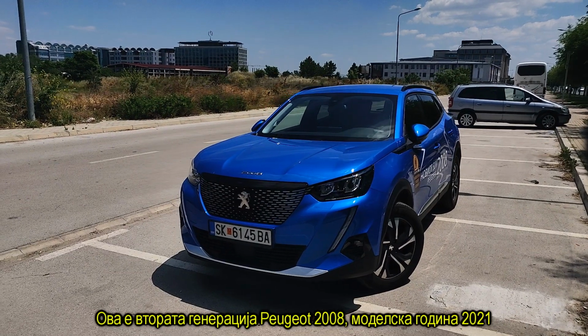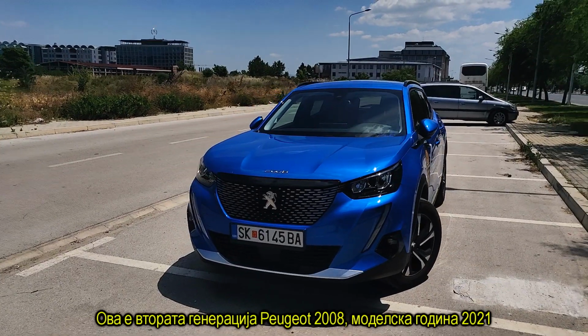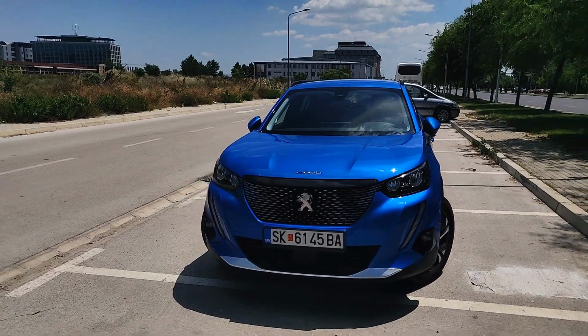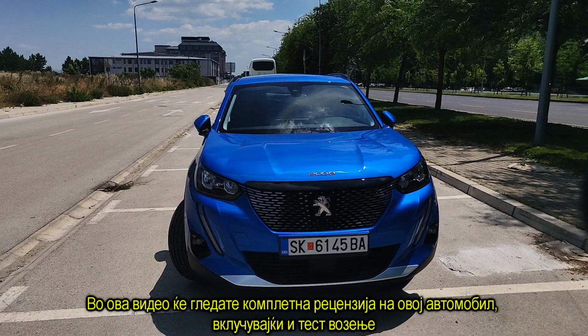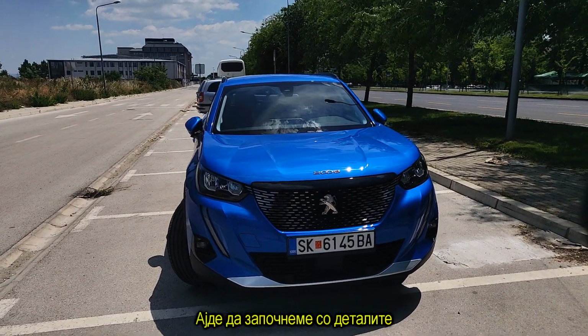So this is it, the second generation 2021 Peugeot 2008. And in this video, I'm going to give you a full review of this car, including a test drive. So let's go ahead and get started with the details.